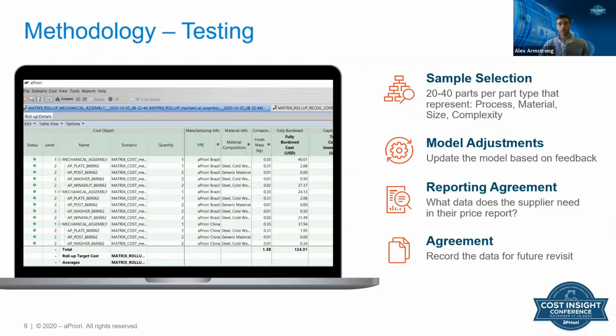And you'll want those parts to represent the variety of processes, materials, sizes, and complexities of parts that you're trying to model, so that you're not looking at a really small subset of the parts that you're going to end up using this model for. And if you have two really disparate types of parts, maybe you're looking at machining parts and also injection molded parts, you might end up having 30 of each type of part since they're so disparate.